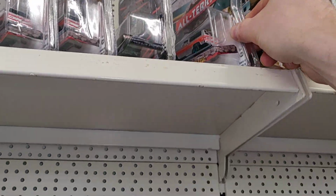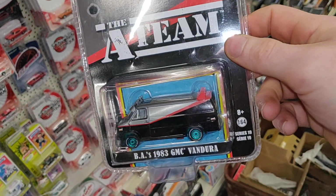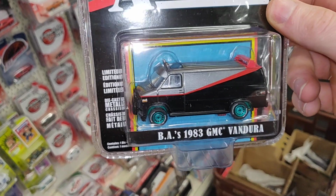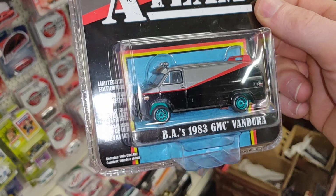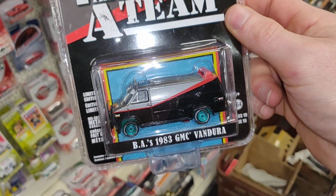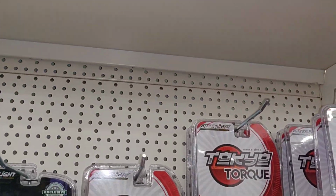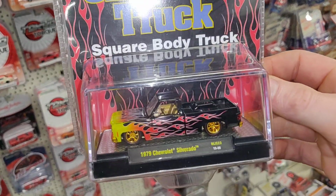Yep, I'm also a card collector. Whoa! Oh my god! This is pretty interesting. This is a big collector's item. Not only without the Green Machine wheels, but also with. Speechless. I think this is also a chase piece. There are a lot of chase pieces here on the top.